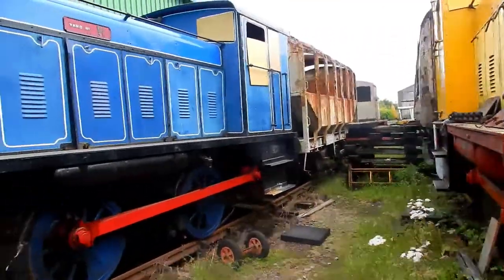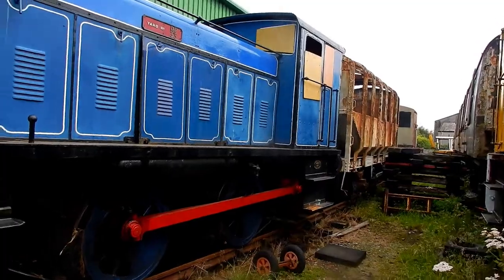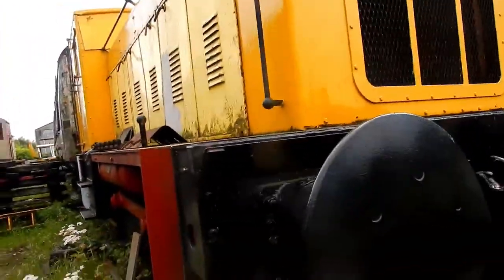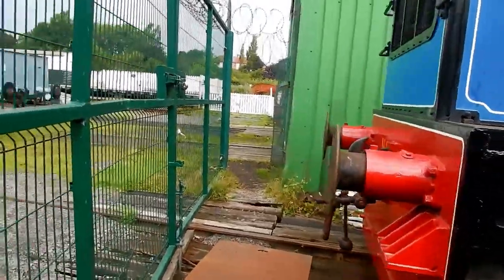So over the weekend, I decided to go to Ladybank to go see the cross-country trains that we missed last time we were there, and also just to give it kind of a freshen up. However, first we decided to stop at Fife Heritage Railway just to see how they were doing again.